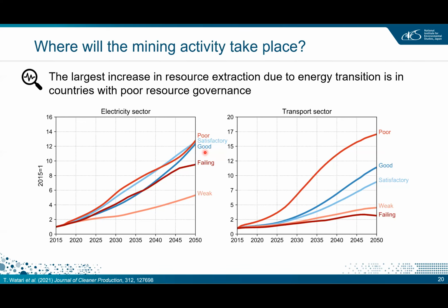And so the findings here suggest that if current trends continue, the rapid increase in mining activities that will be induced by the global energy transition is likely to have negative consequences, such as environmental degradation or perhaps misappropriation of funds rather than benefiting local communities.